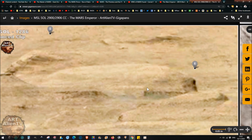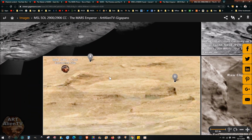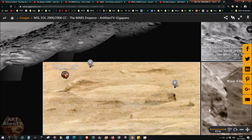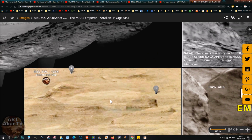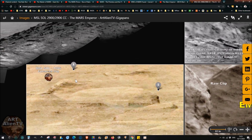Now, it's not very clear. This is a very long way off. This is miles away from the rover, unfortunately. I'll quickly show you the Gigapan that that's on. And then we'll look at the Mars Emperor in more detail, because I've got some very interesting things to show you with that. I'll show you that in a minute.